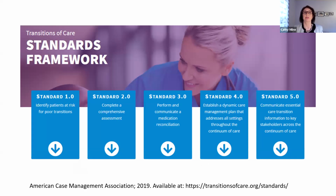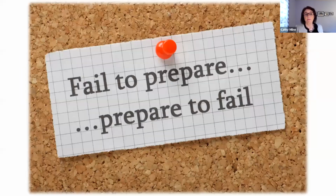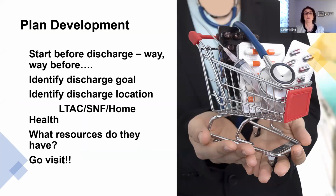I am always concerned when I see transitions of care frameworks because there's always a section on performing and communicating a medication reconciliation. We never reconcile our treatment plans, our wound care, our ostomy management, our incontinence management. And you know what? That's a huge disservice to our patients, because a lot of times what we're finding is that people are repeating plan A, plan B, plan C, and it's already failed in another setting and it's unlikely to do well in the next setting. So, we've all seen this, fail to prepare is to prepare to fail. And nothing is truer than in fistula management.